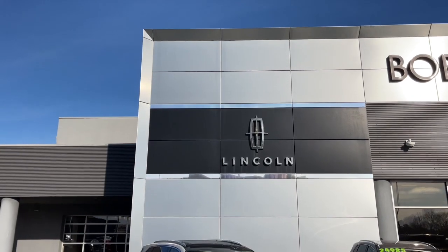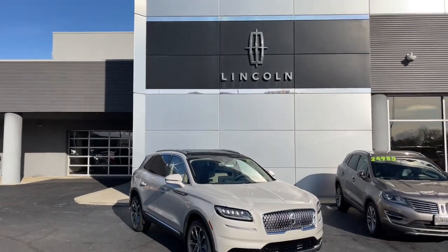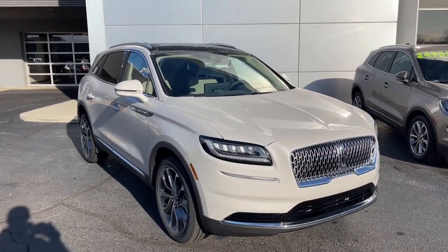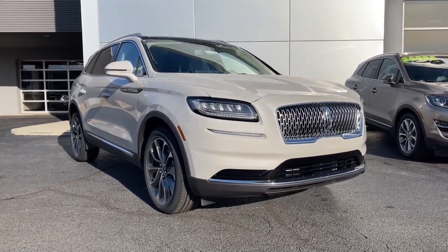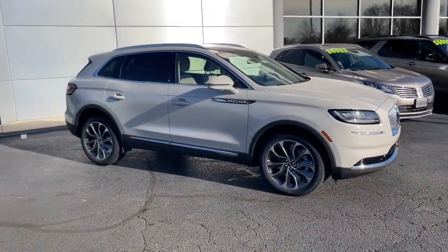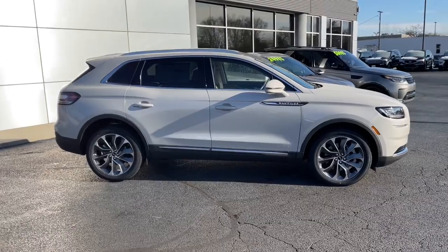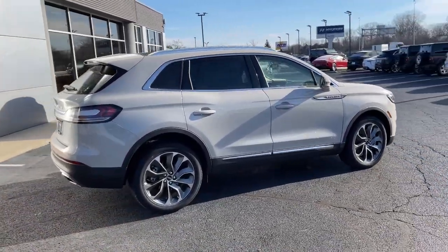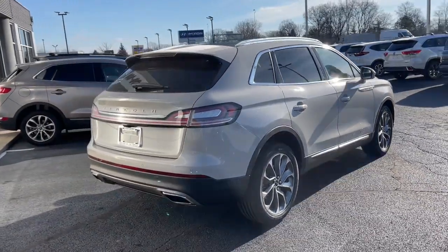Get a feel for the 2022 Lincoln Nautilus. Here's a smooth, well-equipped Nautilus, the midsize two-row luxury crossover that prioritizes passenger comfort and driving pleasure. You'll love its punchy performance and thoughtful use of the latest technology to help you stay connected, focused, and confident so you can make the most of every journey.